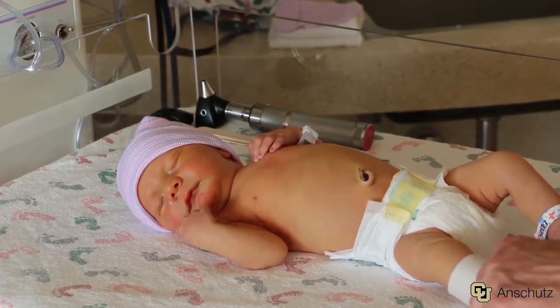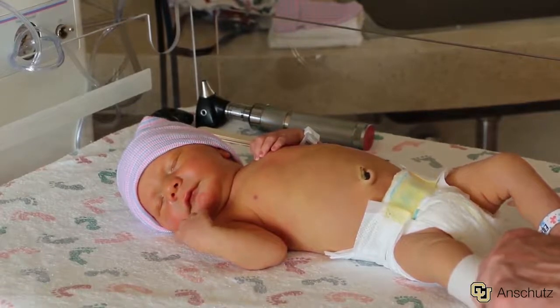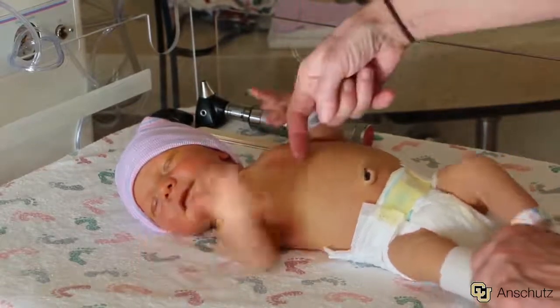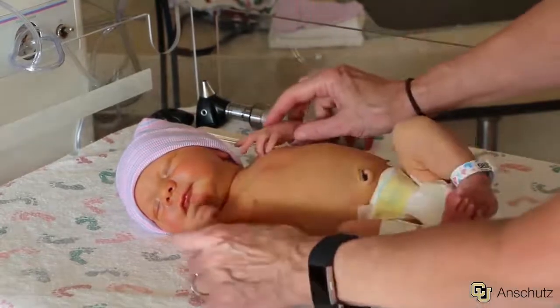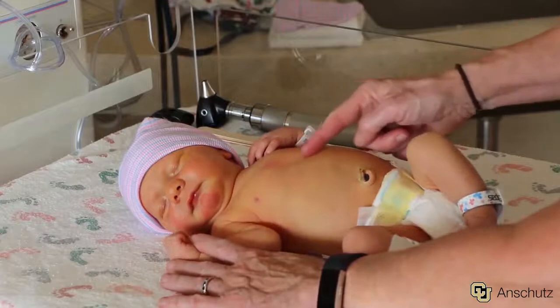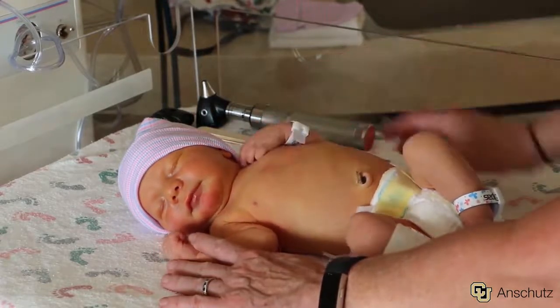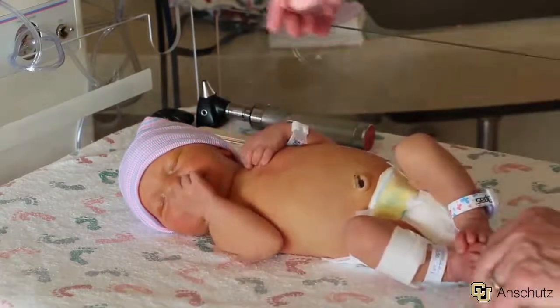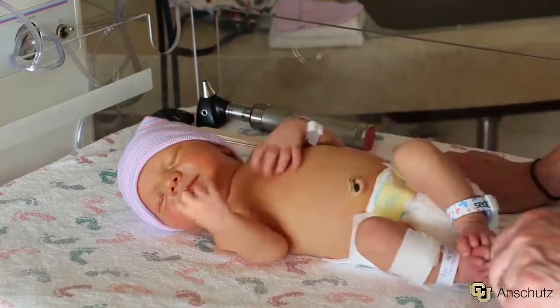It is easy to see the breathing motions of Austin's chest, and you can easily count his respiratory rate. We're also looking for retractions. You may see the skin below or between the ribs be sucked in with each breath. Austin has very mild subcostal retractions. You can see the skin below his ribs move inward with each breath. He does not have intercostal retractions. The skin between his ribs is not being pulled in.